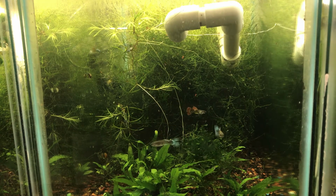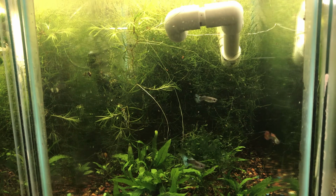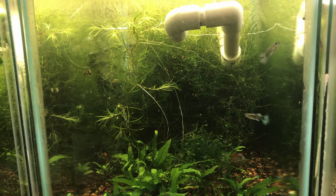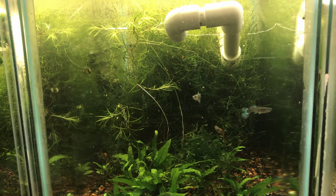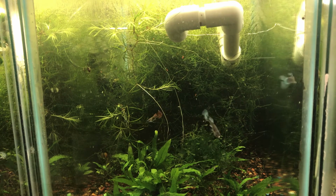At the bottom of the screen, you do also see some albino bristlenose plecos. They're also in this tank to grow out as well. And there are some long fins in there and some regular fins. So that is a whole other video in and of itself. But back to the guppies.